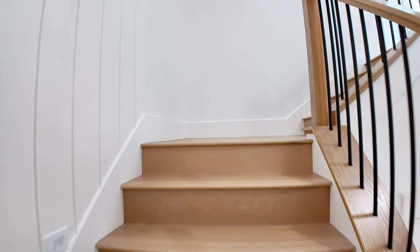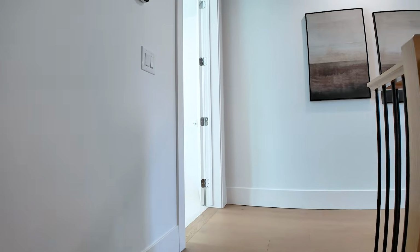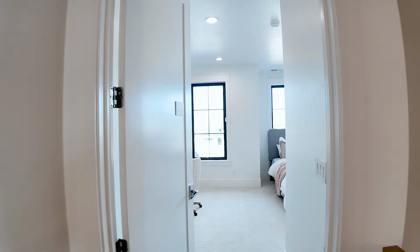Now, this particular builder, they actually have a lot that a client of mine just secured, and it was gonna be over a 5,000 square foot home with a pickleball court on it. So that's pretty cool. That's gonna be an upstairs pickleball court. So let's go, we'll check that out in just a minute, what this looks like.